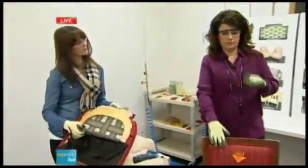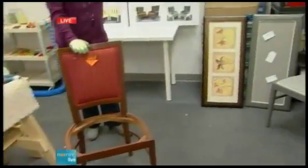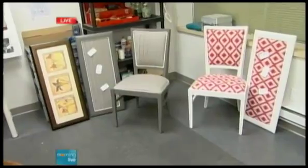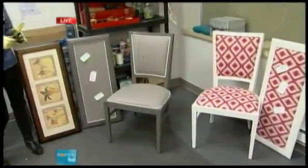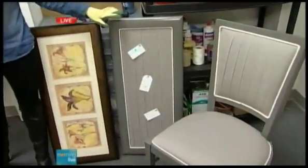And talking about a new piece of furniture, so you see this chair right over here? Well, Stacy, she gave it 2 looks. Let's talk about the gray piece very quickly. So we wanted to give the chair 2 different looks, and this was a frame that we picked up as well, so we made it into a bulletin board.